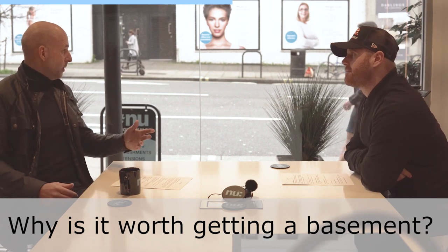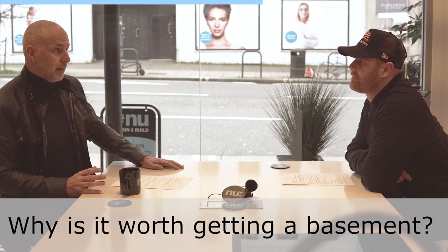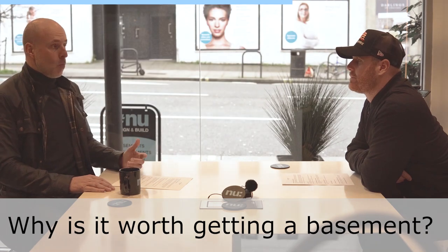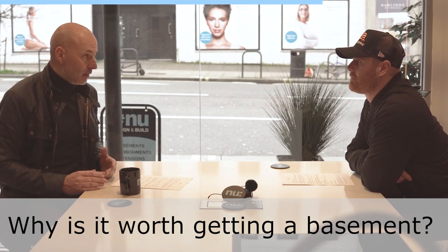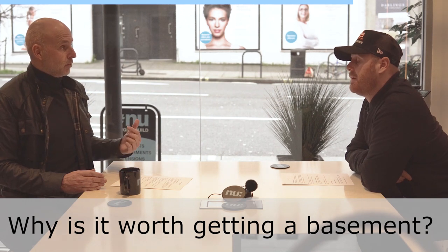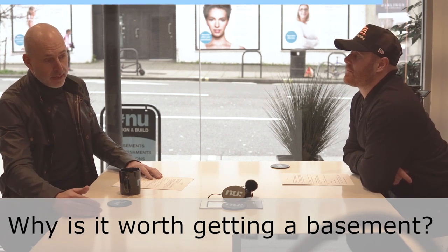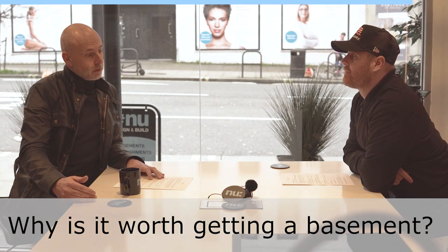If you're doing a basement under a 300 grand house and your basement's costing 400 grand, it ain't worth it. But in London, if you're doing a basement under a £2 million house and creating 1,000 square foot extra, it's going to cost you roughly 450k and add £1 million. In Chelsea, Mayfair, Knightsbridge, Belgravia, it adds even more because the pound per square foot goes up. It all depends where you are in London.